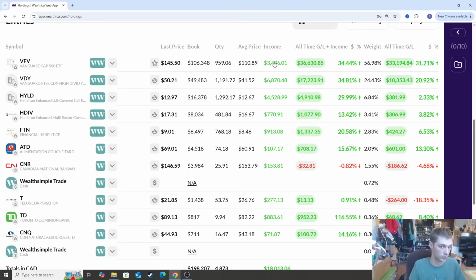So I've made $3,436 from VFE, for example. Here's all the incomes. Obviously, the stocks with higher yields will give you more income. All-time gain/loss plus income is going to be the total return. On the right side here, we have the gain and loss from the stock growth or stock appreciation.